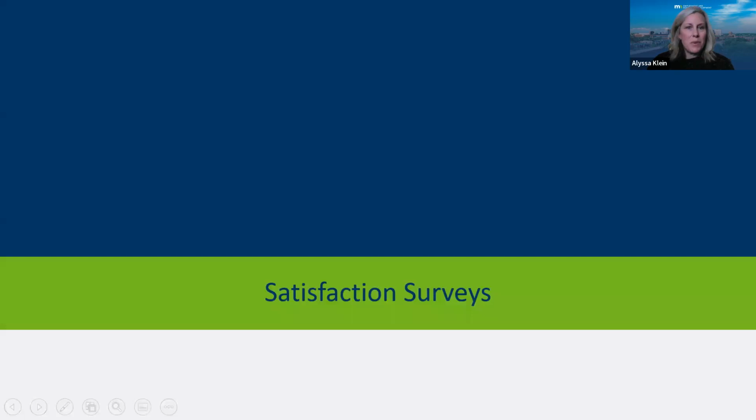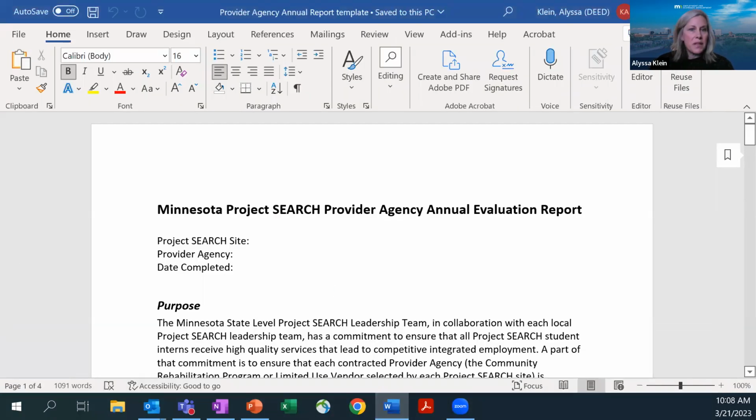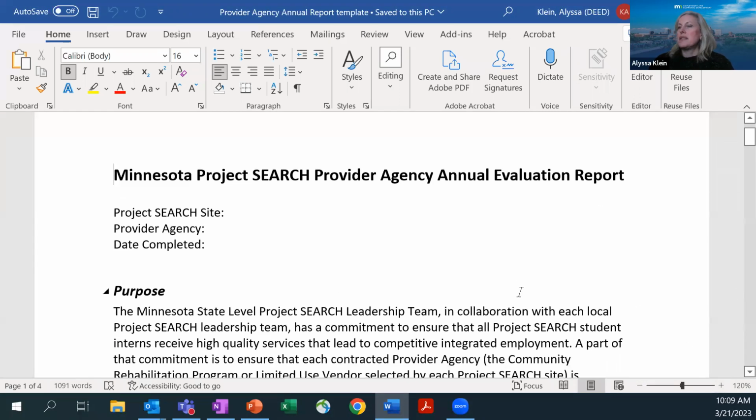So let me pull up the report. I'm going to exit out of the PowerPoint for now, just to review the template that we have that everyone would use. I'm going to make this a little bigger. And again, I had this in the chat, and we'll send it out to everyone over email as well, so that you all have this template.